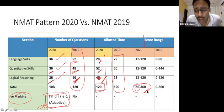The score is not just the number of questions correct and wrong, although that is also important. There is a possibility that somebody might get the same number of corrects and the same number of wrongs, but the adaptive score might be different. That is because of what I've explained till now, how the level of difficulty changes when you are solving your questions. This is what the paper was.